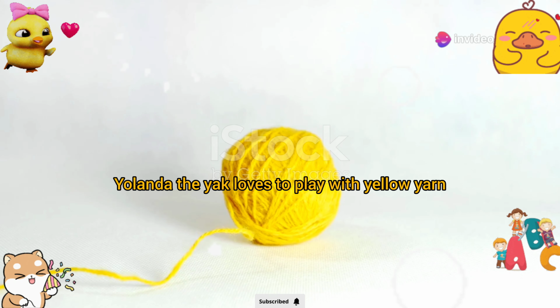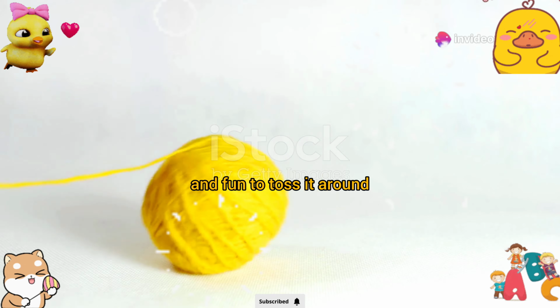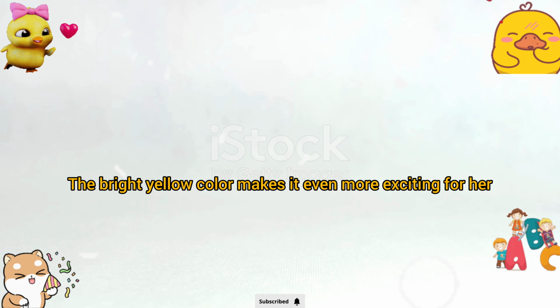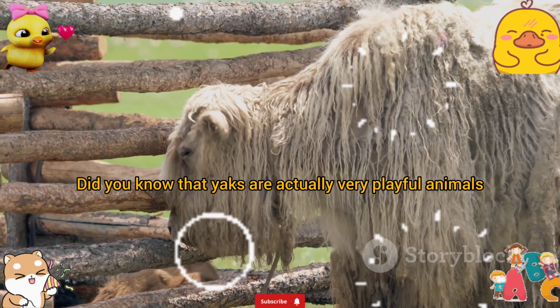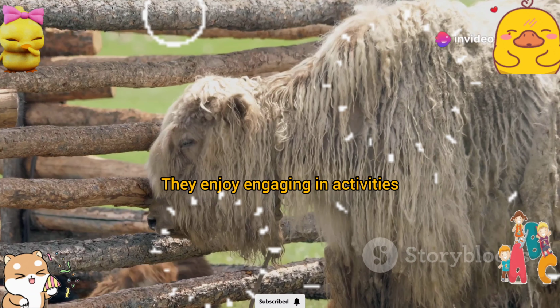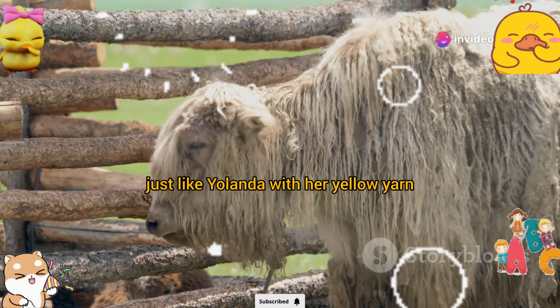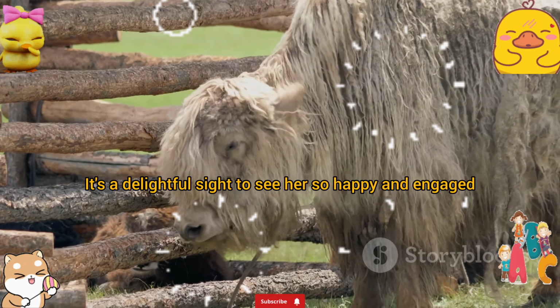Yolanda the yak loves to play with yellow yarn. She finds it so fascinating and fun to toss it around and watch it unravel. The bright yellow color makes it even more exciting for her. Did you know that yaks are actually very playful animals? They enjoy engaging in activities that keep them entertained, just like Yolanda with her yellow yarn. It's a delightful sight to see her so happy and engaged.